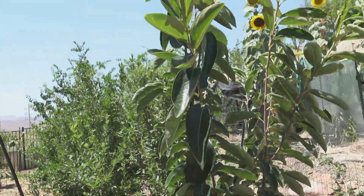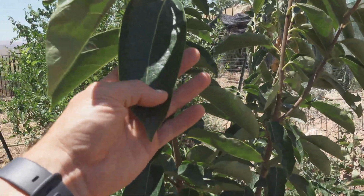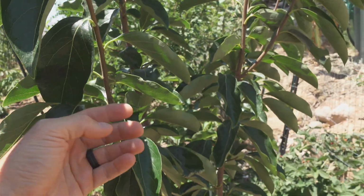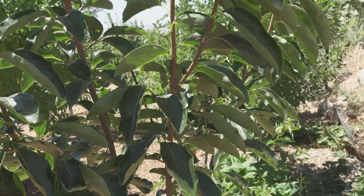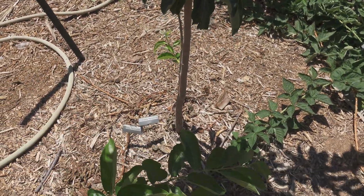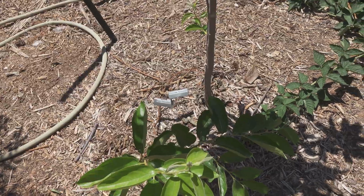But next to it, this has been in the ground for a couple of years, and look at the size of these leaves. This is a persimmon. It's freaking huge. It's Seijo persimmon, and the leaves tend to cup up or curl just a little bit more when the heat starts to increase. But I still come out and I do a light watering, and I do 2 deep waterings each week.